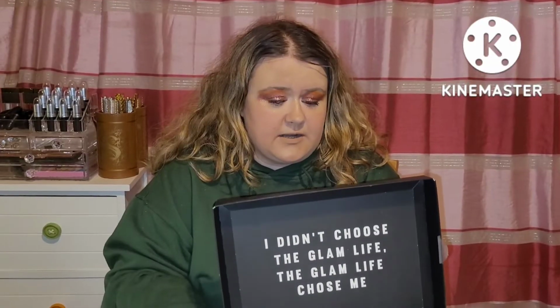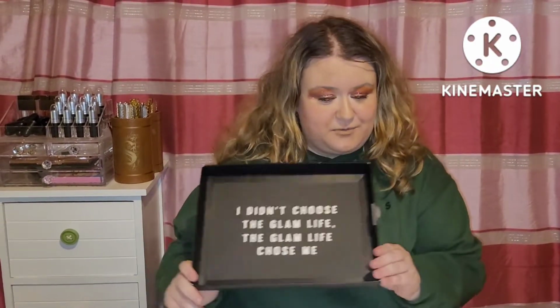So just so we're clear, I didn't choose the Glam Life. The Glam Life chose me. So just know that. Just kidding. So that's the box that it comes in. The palette. And I'm going to use this to shield the palette, the Forever Limitless Allure palette by Revolution, while I open it and show you the beautiful colours inside.